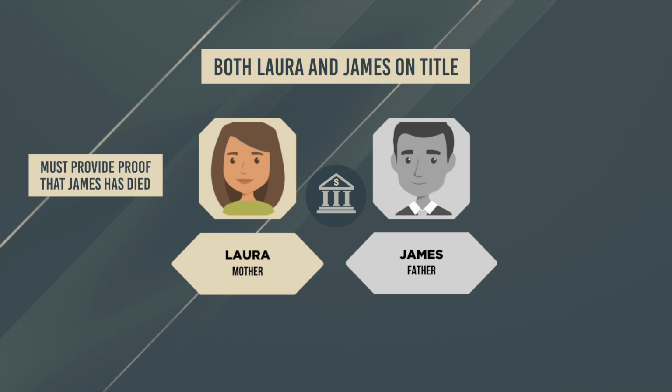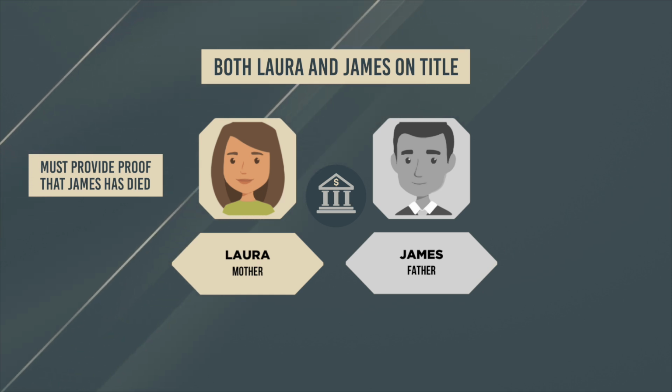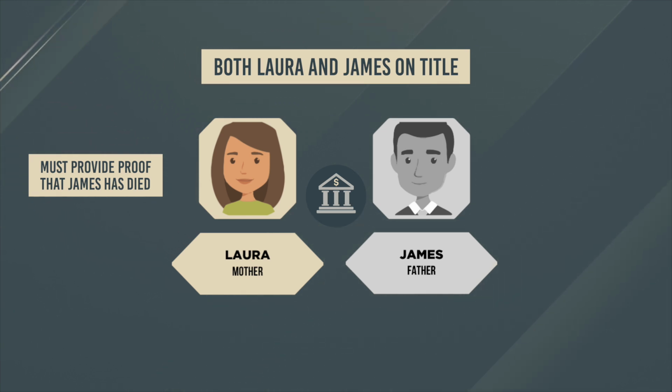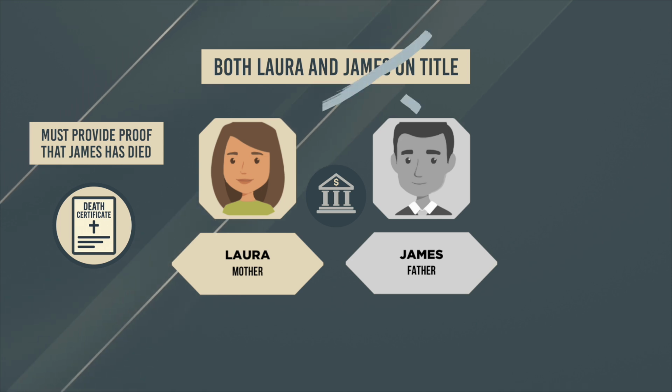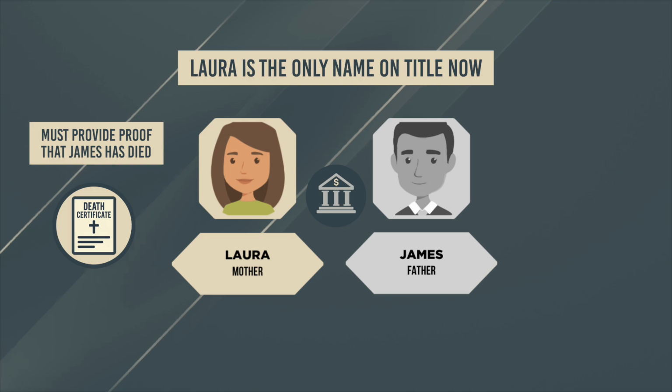Remember, joint tenancy is a bet. The survivor gets the thing. So when James passes away, Laura has to prove to the bank that James has died. She provides a certified death certificate to the bank, and the bank removes James' name from title. But there are some things that can go wrong with joint ownership. We have to be really clear about that.